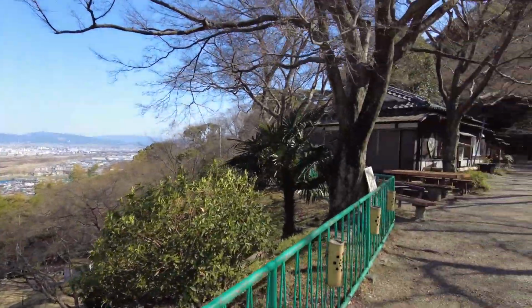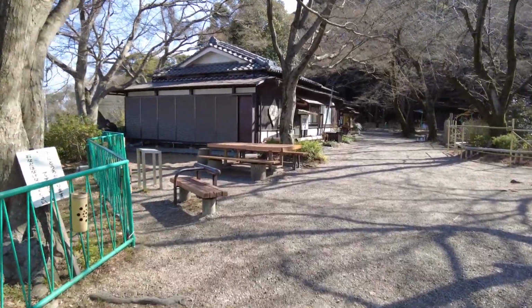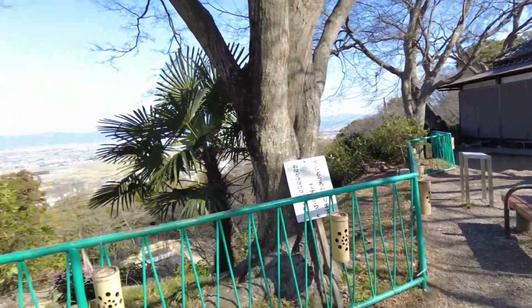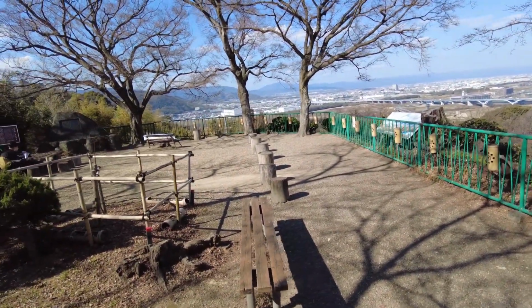And looks like there's a cafe up here. They've got some picnic tables. So you can just sit down, have a rest, and enjoy the views.